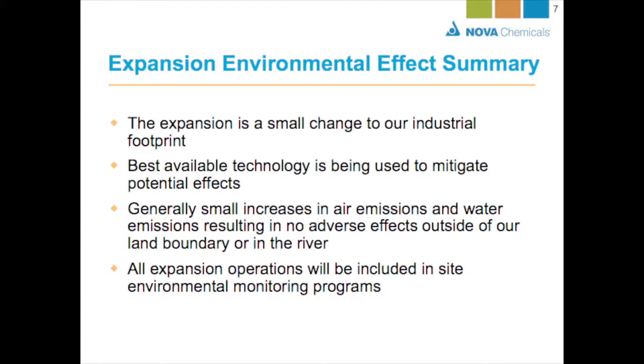Okay, next. So as part of the expansion, we did do some environmental studies. We did do an air dispersion model, and we did do a water quality study of our discharge into the river. And this is just a quick summary, and I will spend more time on water after this slide. The expansion is a small change to our industrial footprint. We've used best available technology in the design to mitigate potential effects. And generally, there are small increases in air emissions and water emissions, which result in no adverse effects outside of our land boundary or in the river. And all expansion operations will be included in our existing site environmental monitoring programs, which fall under our approval.